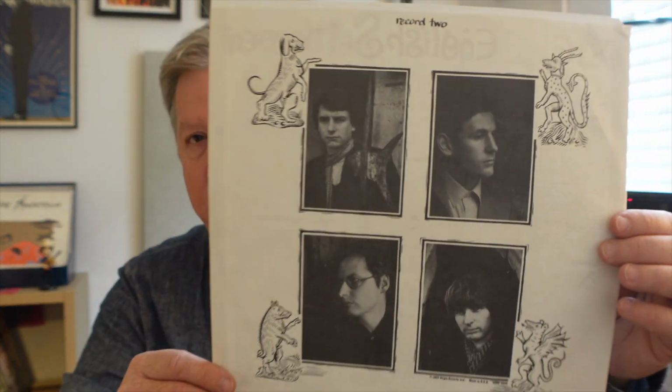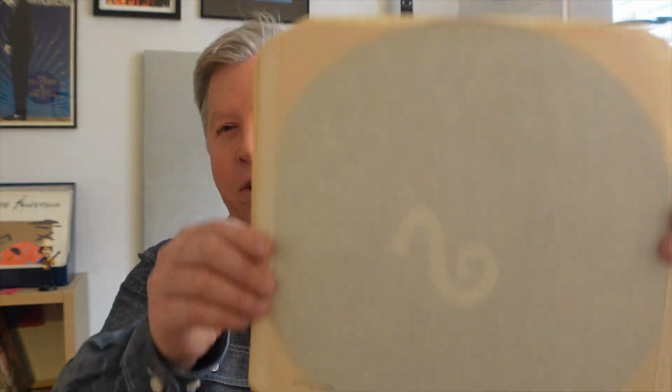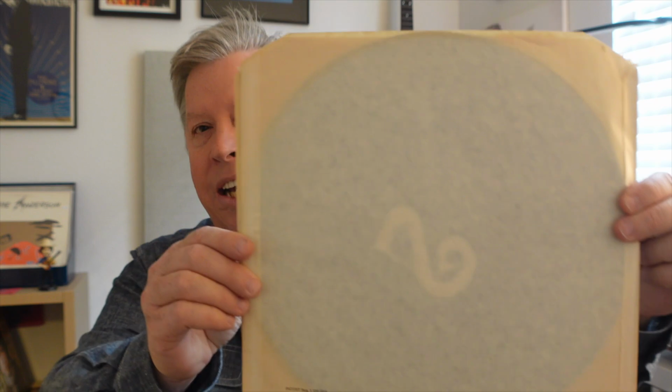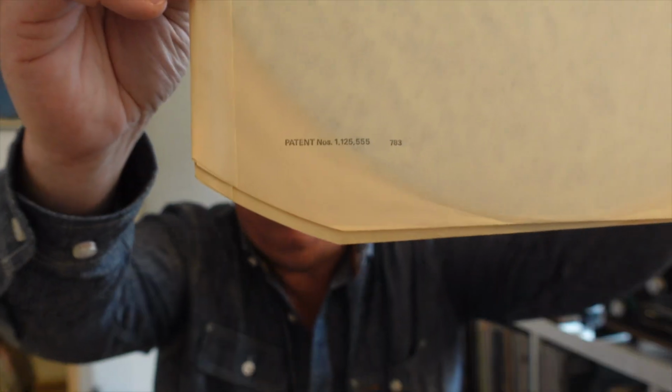I love these band photographs. I love the whole kind of motif of this album. XTC are always great for that. I just did a video on Nonsuch, and similar motifs and artwork was involved in that package as well. In addition to the inner sleeves, both records came in the original, what we call UK bags, with the patent and Great Britain information there as well.